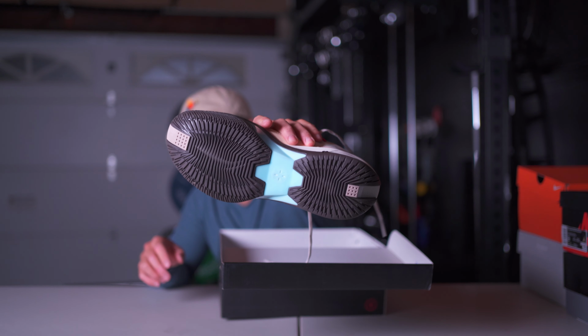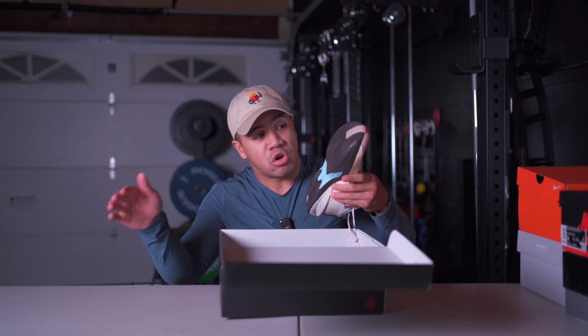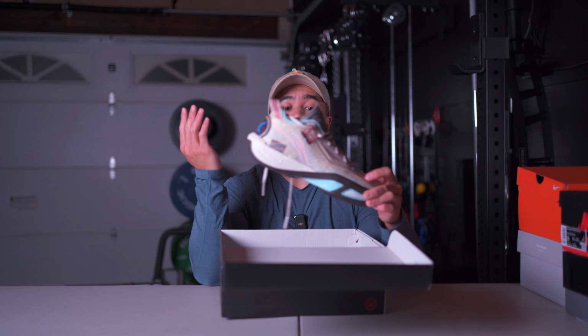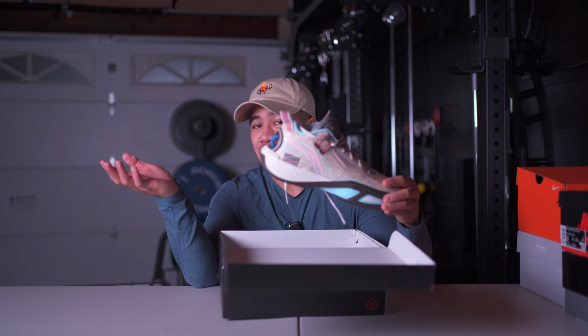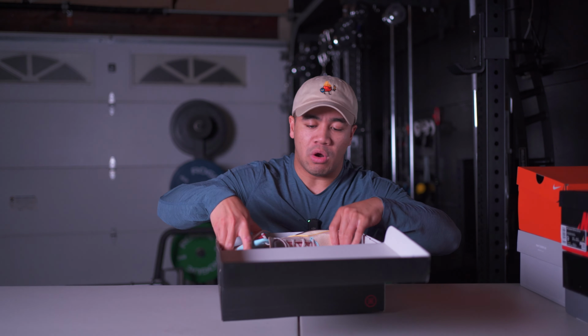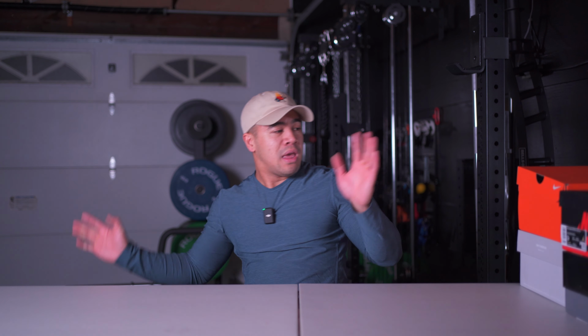Outsole seems pretty rugged, so I'm maybe gonna wear these indoors, but if I were to use them long term, I feel like this would be an outdoor shoe for me. And it does have Li-Ning's flagship cushioning, so it should be decent. Hopefully they're better than the 8s, which I think they will be. But yeah, shout out to my brother for letting me try these. I haven't been playing volleyball as much lately, but slowly getting back into it. And on to the next shoe.